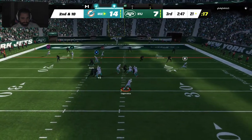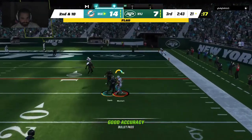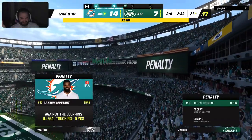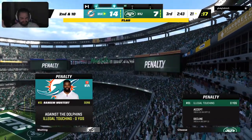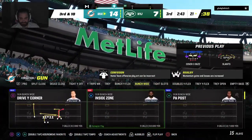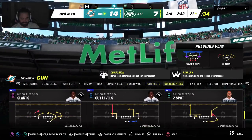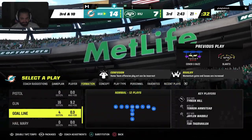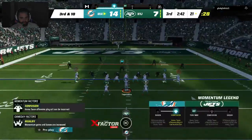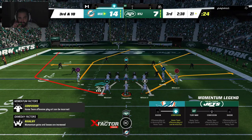Here's Tagovailoa to throw. He'll get this into the hands of Mostert. And he'll be marked down right at the 15-yard line. That flag accepted, and it backs the offense up a little bit. Here comes the eighth play of the drive, and they need a full 10 yards on third down.